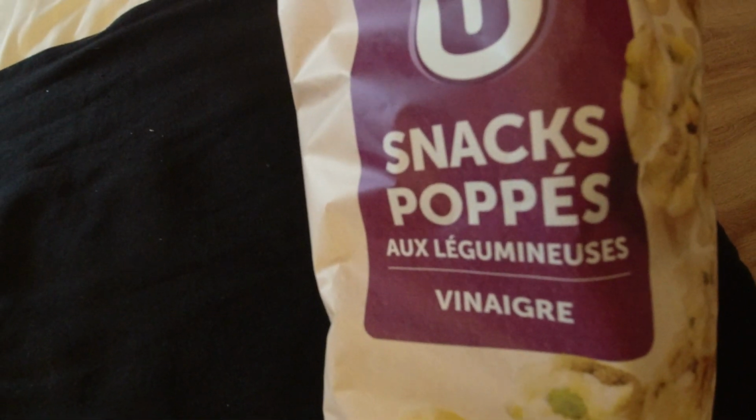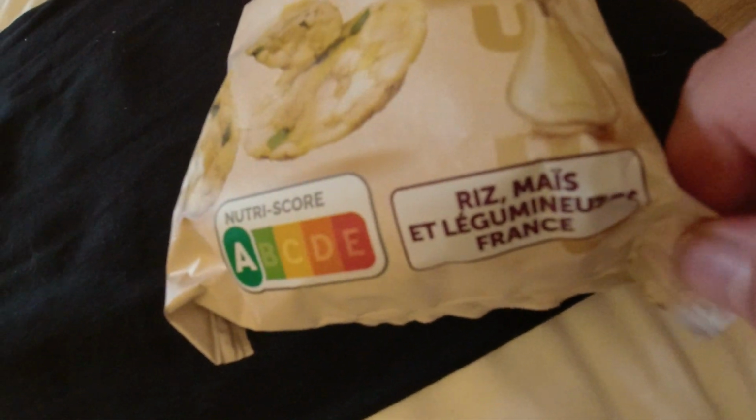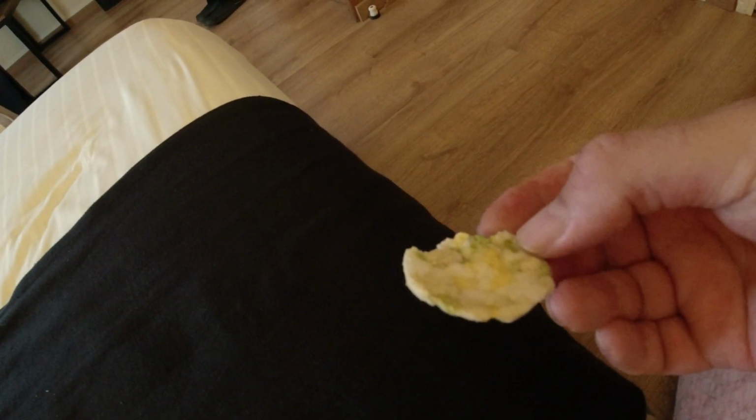So a snack of puff rice, peas and sweet corn, and we went off to a local Chinese, which turned out to be a bit expensive.